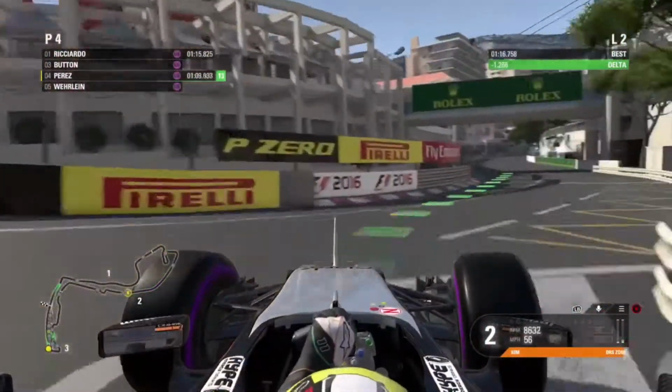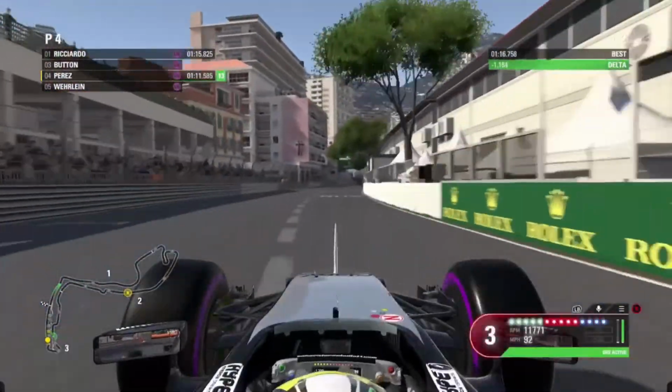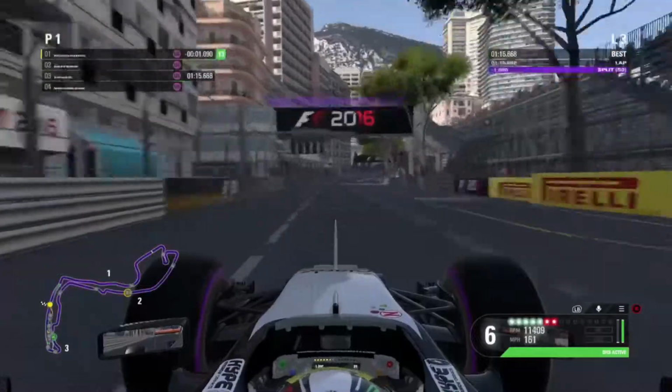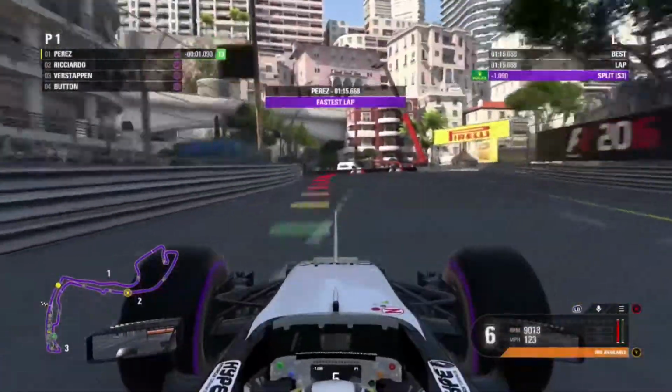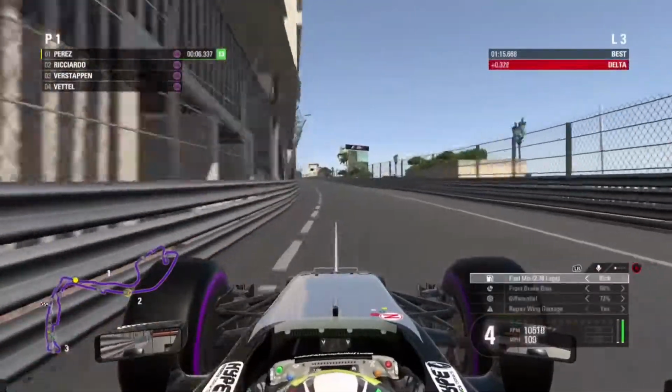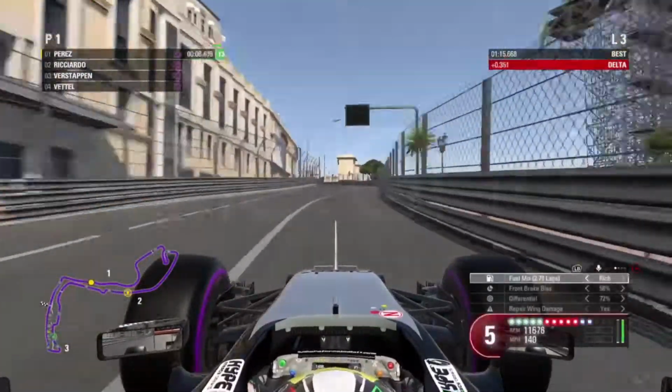Now the last corner, Anthony Nogues, so we get a decent exit and open the DRS down the main straight, and we post the fastest lap so far, a 1:15.6, which was almost a second faster than our first lap.